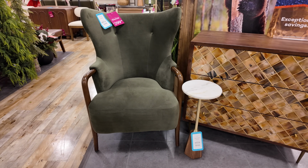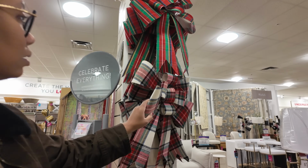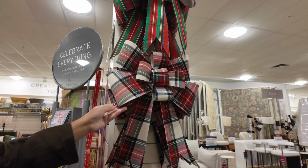HomeGoods is full to the brim with Christmas decor, holiday decor, Thanksgiving decor, and I'm so excited to see what's new. Of course, we're going to look out for those designer dupes and designer inspired pieces. I'm going to show you what to shop and what to leave at the store so that you make an educated decision and take your money the furthest.